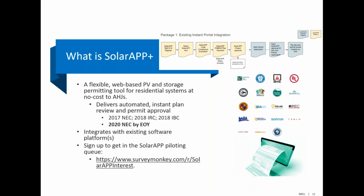And that's really where the Solar App is located, or we're focused at the nexus of that, to help folks make that leap if they're not online right now, to being online, and not only online, but instant permitting for solar in certain situations. And so that's what the Solar App idea is: to deliver instantaneous permits for residential solar and battery storage systems, and importantly, do that at no cost to the AHJ.